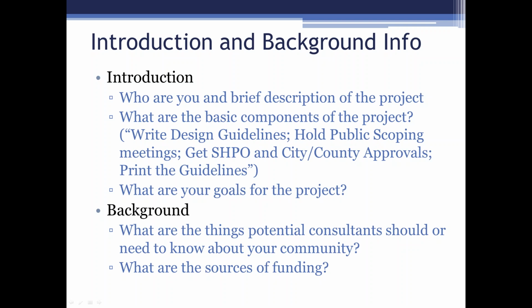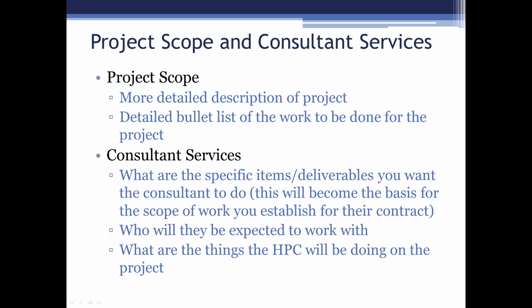So when you're writing your RFP, some sections to think about are an introduction. Who are you, and briefly describe the project. What are the basic components of the project, and what are your goals for the project. It's good to have a section on background, which is what things the consultants need to know about your community, and this is where you should talk about where the funding is coming from, because sometimes they need to know that.